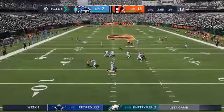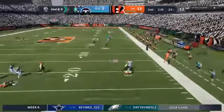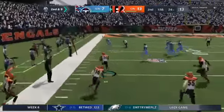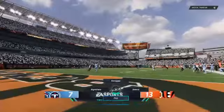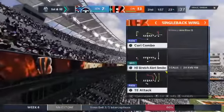On 2nd and 9, Jackson flushed out right. Oh, you saw that one coming. It's intercepted. Throwing back across his body. Picked off by Von Bell. 1:57 to go in this first half on EA Sports.